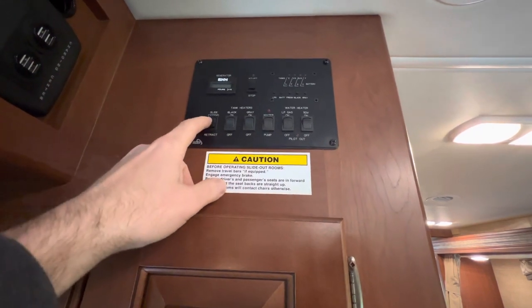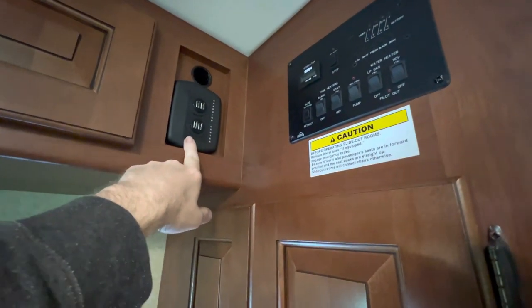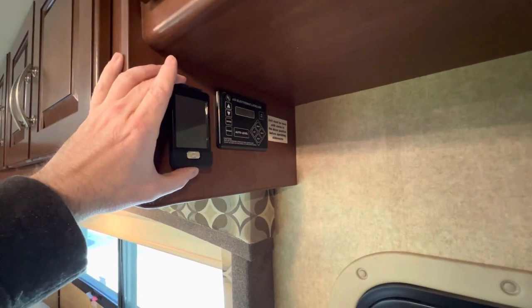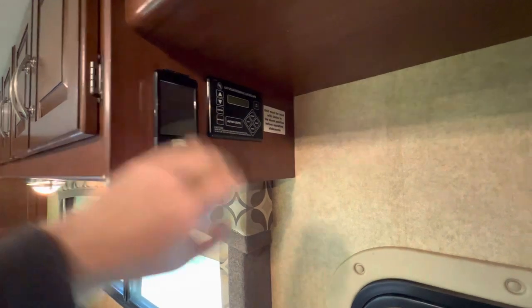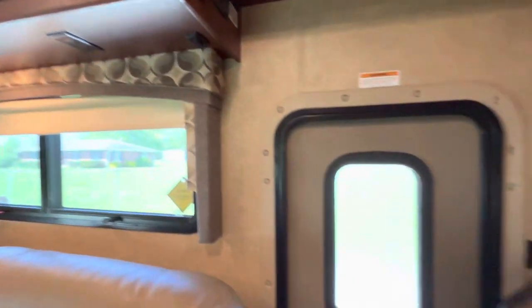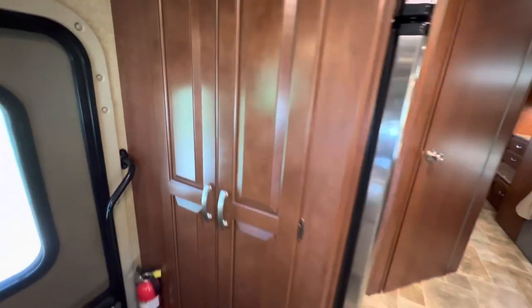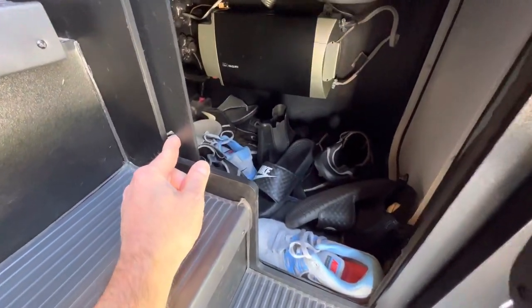And this is your slide button, extend and retract. Smart device charging station here. This is the remote for your slide outs and, I believe, your awning and your leveling jacks, because you do have an auto level on this coach. This is your manual auto level controls right there. Oh, and storage right here, little closet for your coach odds and ends. And you got a neat little mudroom here for shoes or whatever.